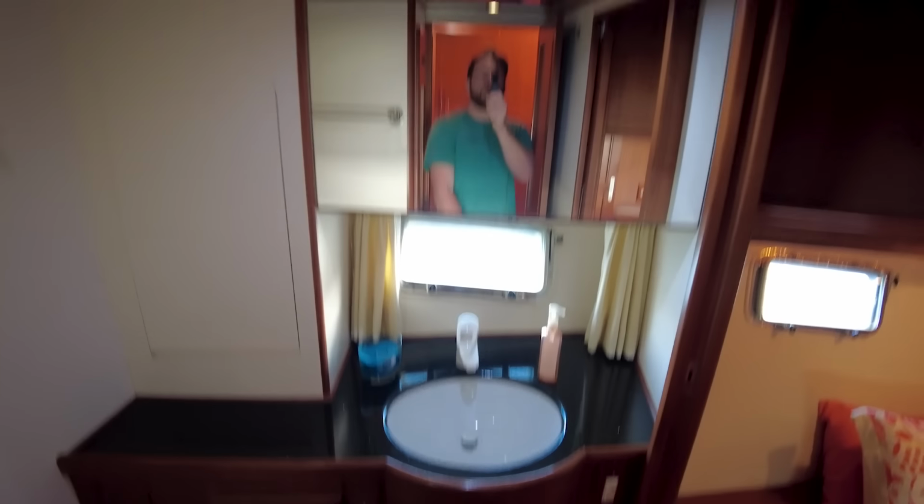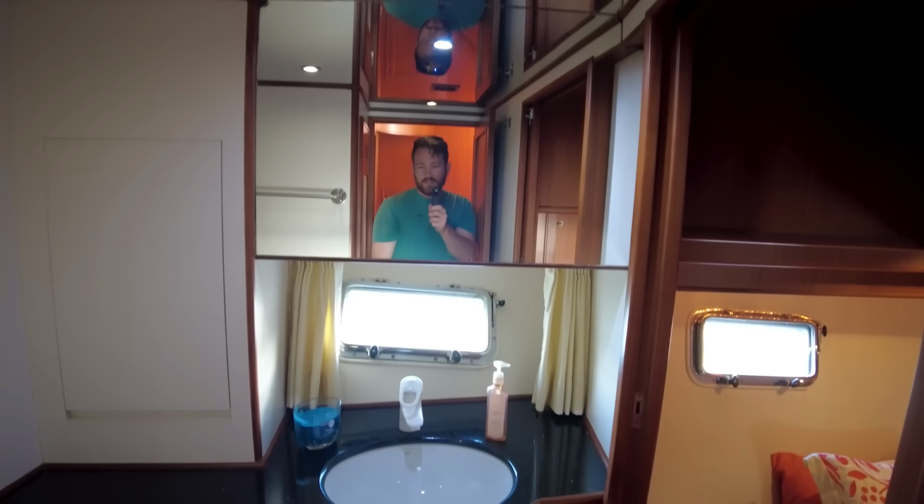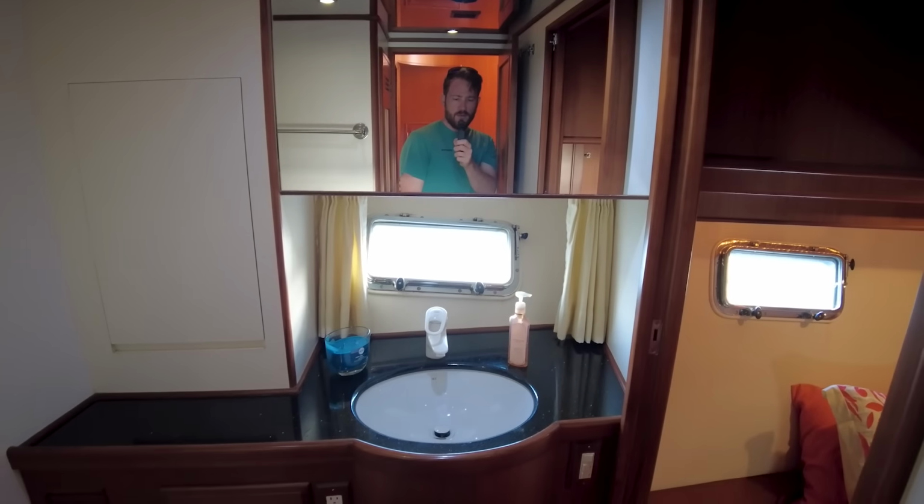This is kind of interesting. If you look up, it gives you a little bit more of a sense of space down here. You've got mirrors on the ceiling and windows out to the water.